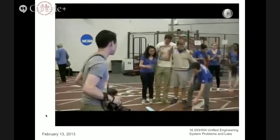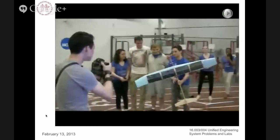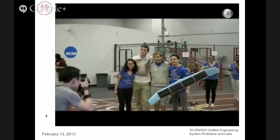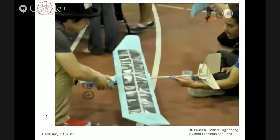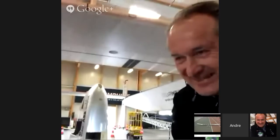One interesting point, you mentioned the wingspan of your aircraft. The wingspan of the aircraft in this competition, I think we had a range from just over 1 foot to 10 feet. So a very diverse design set there.